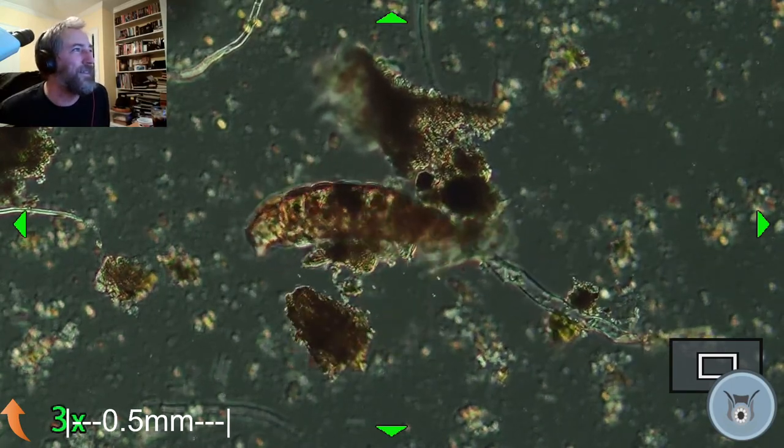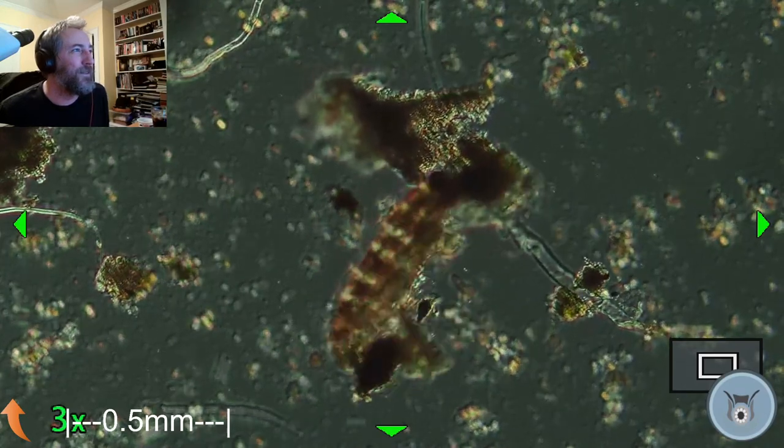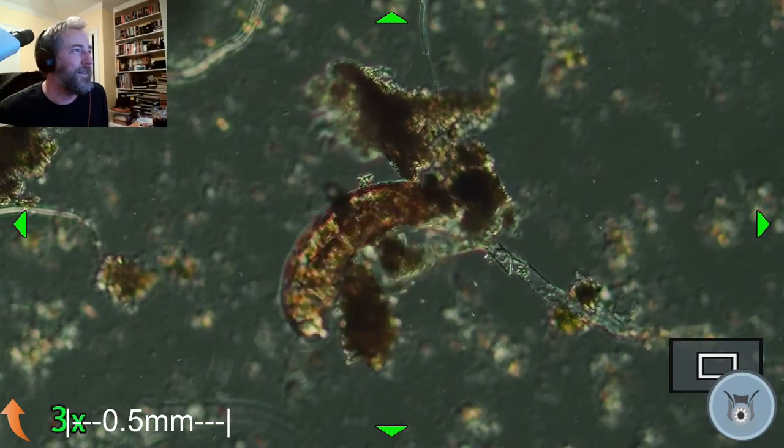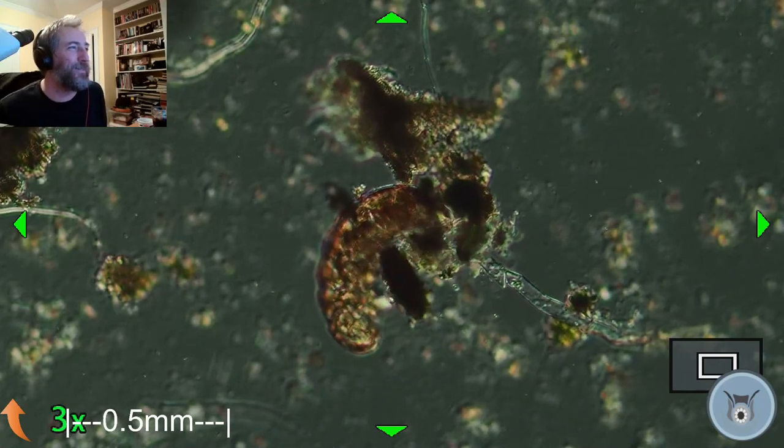So we're just looking at some water bears and a little bit of some nematodes and bdelloid rotifers. We're having fun looking at some living stuff that I found on sticks in my driveway. So you don't want to breathe the water bears in.